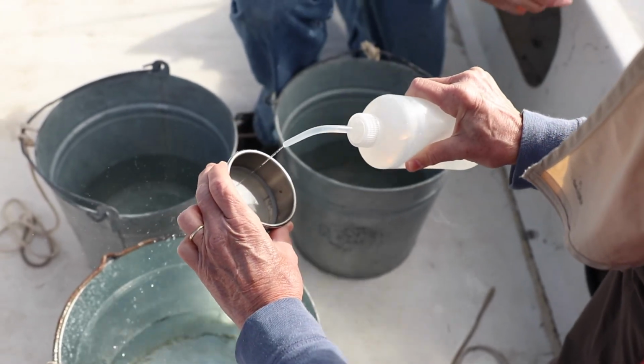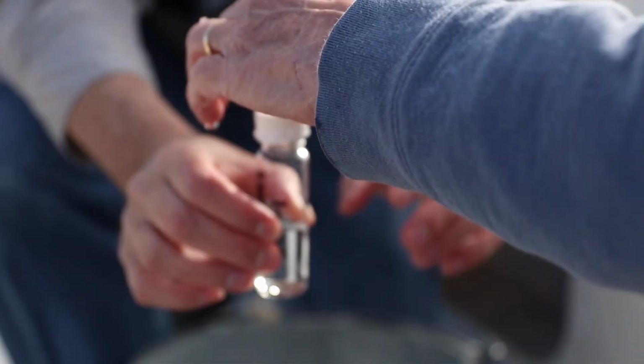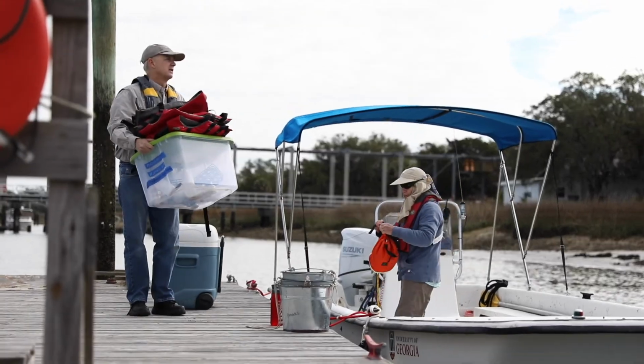From there, we rinse with deionized water, place them into vials that have been muffled at high temperatures, and then take them to community scientists like Dr. Brandis at the Skidaway Institute of Oceanography, who process them and analyze them for microplastics.